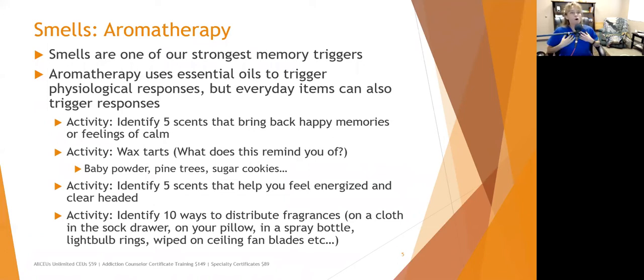Being aware, as humans, we're the same way. I encourage people not to just go online and buy essential oils. Go to a health food store and smell them for yourself. You may smell one and you're like, oh, definitely not. Like patchouli. Sometimes patchouli just hits the spot for me. And other times I smell it and I'm like, oh, that is way too strong. No, thank you.